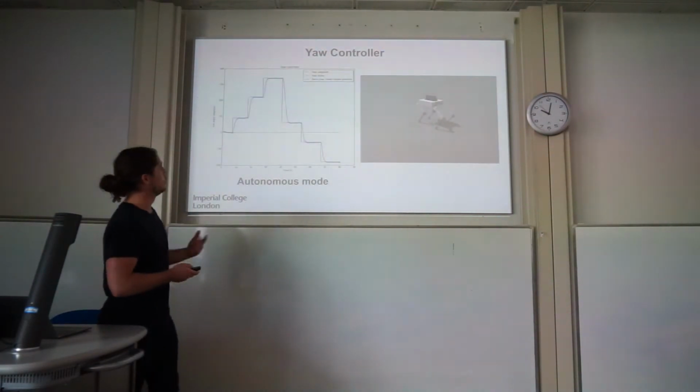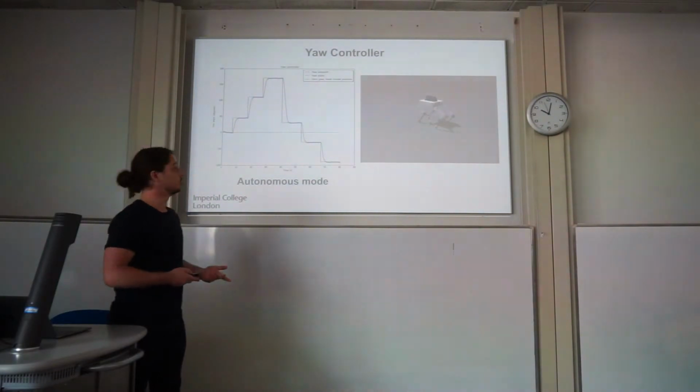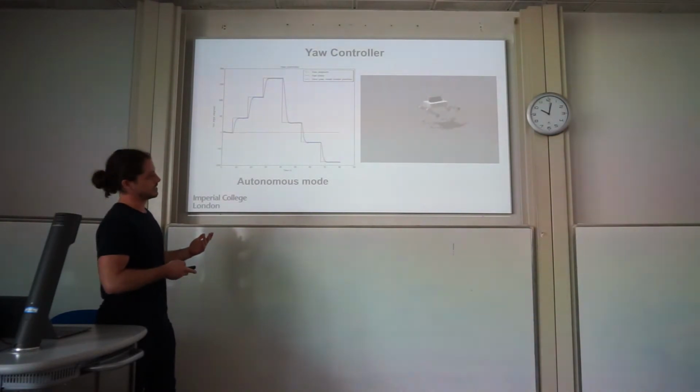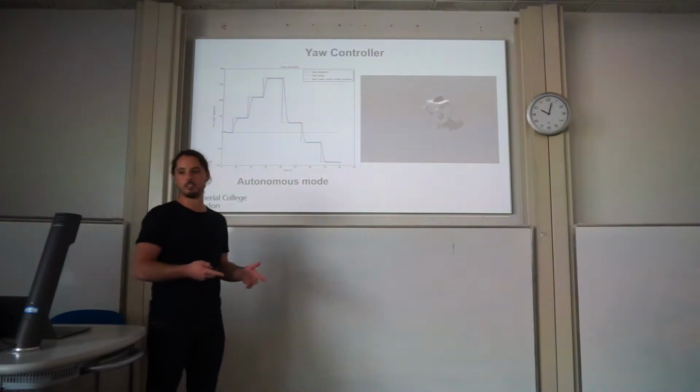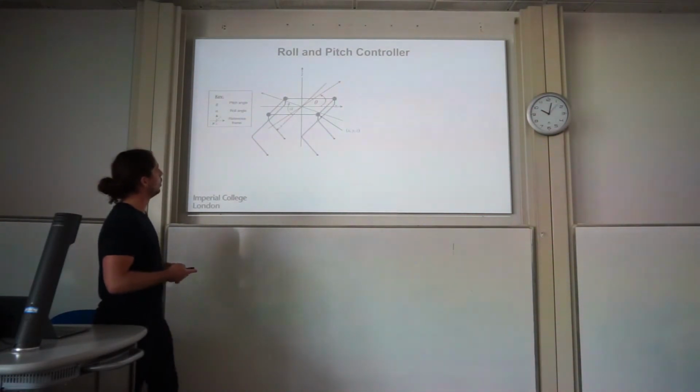The second yaw controller was an autonomous yaw controller, which is a much more conventional yaw controller. You'd simply define set points and the robot would tend towards those set points in a very traditional, conventional method. Okay, now to something slightly more fun, the roll and pitch controller.